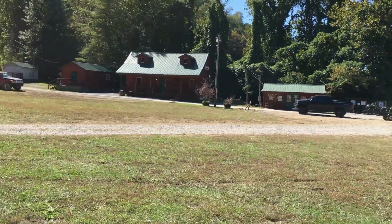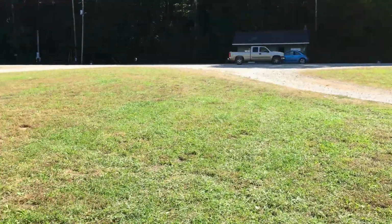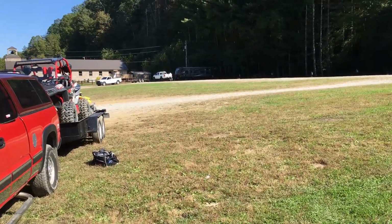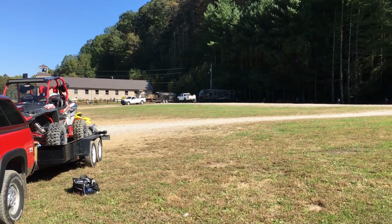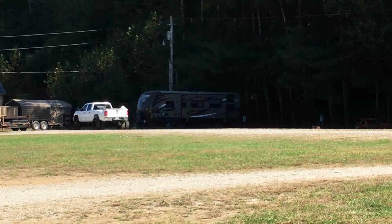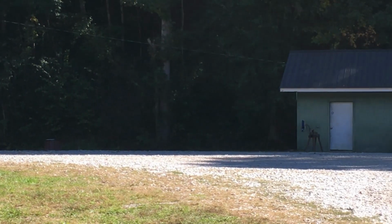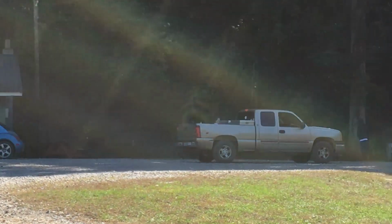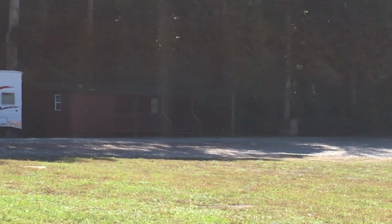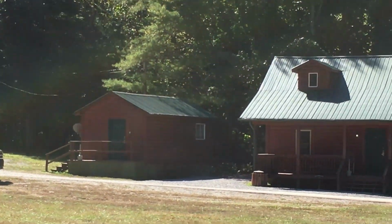This is the grass area down here. It's primitive camping. I went up on top of that hill to camp. Then along the outside is all for the RVs, electric and water hookup. Power wash stations down there. Got another cabin down here.